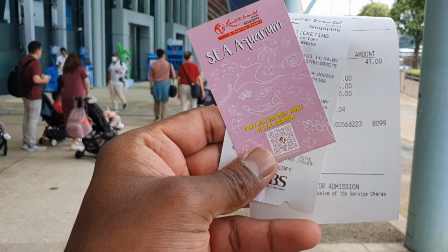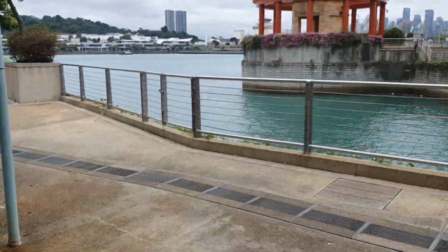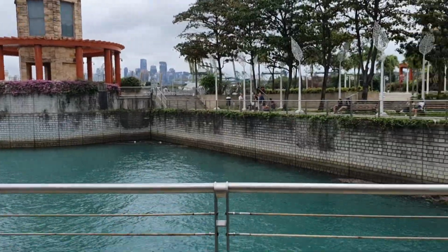I have just bought the ticket to enter the Sea World. It cost 41 Singapore dollar. Let's see, this is the ticket and it cost 41 Singapore dollar. And I am standing in front of the waterfront. Earlier I was showing the other side of the waterfront.